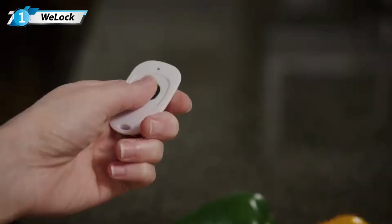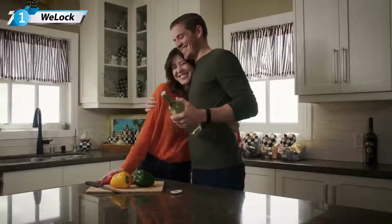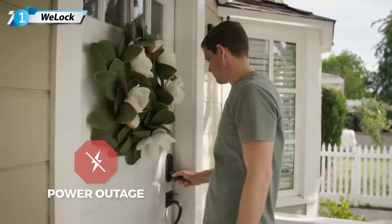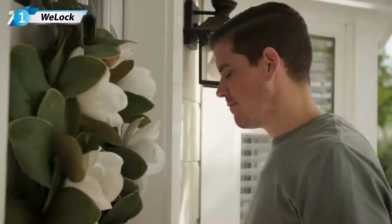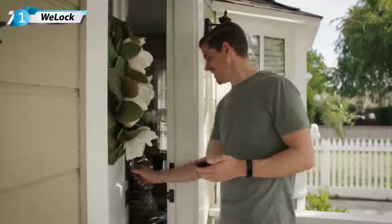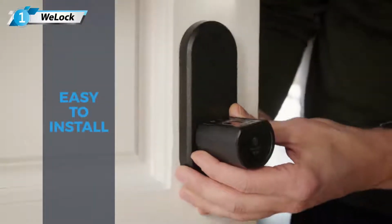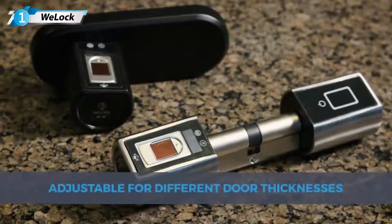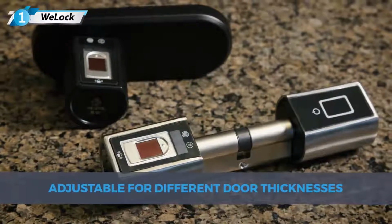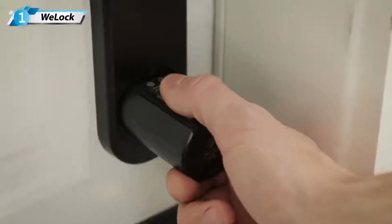You can even open the door while your hands are tied. And with backup access, you never need a locksmith, even during power or battery emergencies. Installation is easy and fits all US and European standard locks. Unlock your smart home life with WeLock.